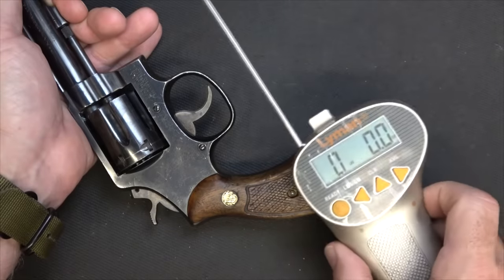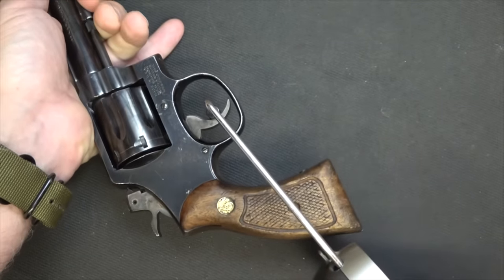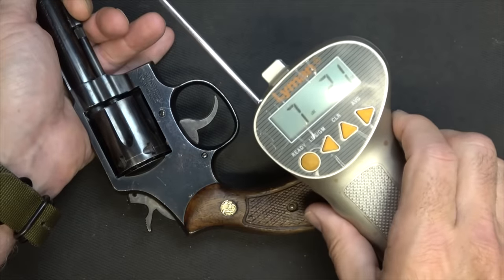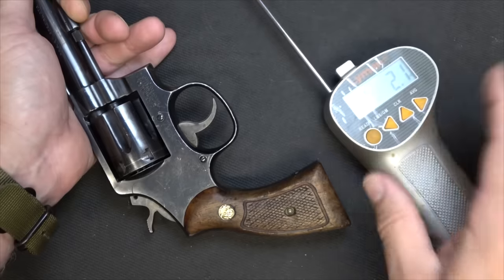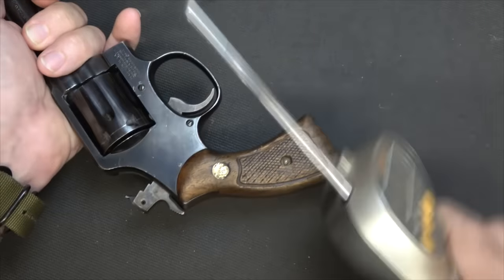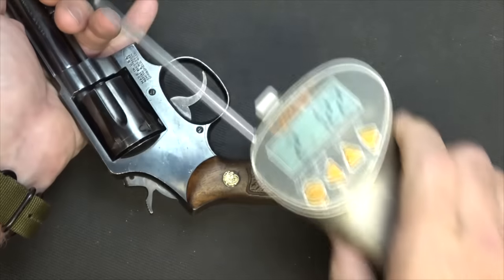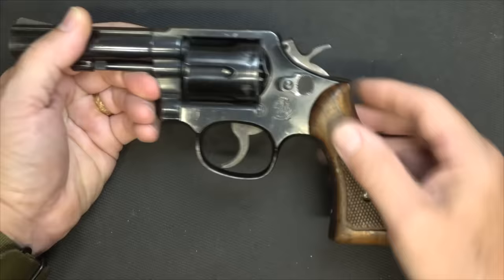Okay, we're going to check our Lyman trigger gauge from Brownells, check the double action trigger pull weight. 7 pounds, 15.3 ounces. 7 pounds, 2.1 ounces. We've done this a number of times. It is around the 7.5 pound range. Single action, 2 pounds, 10.8 ounces. 2 pounds, 12.2 ounces.